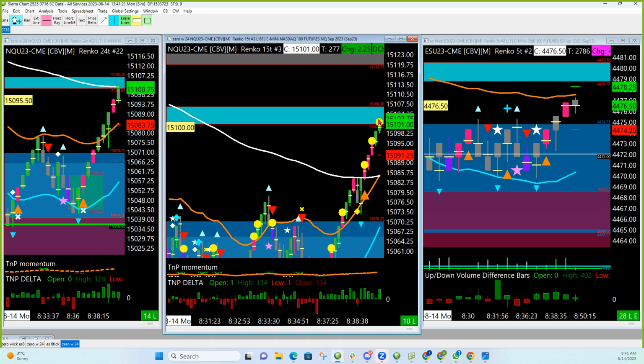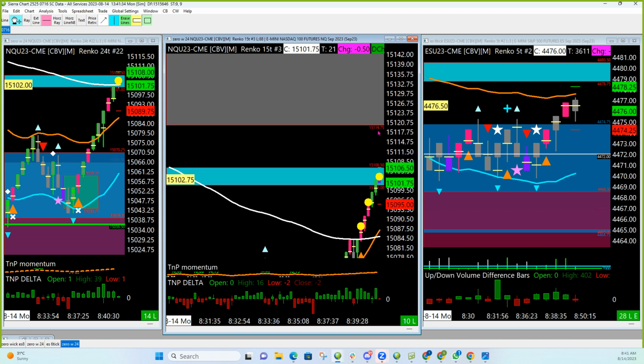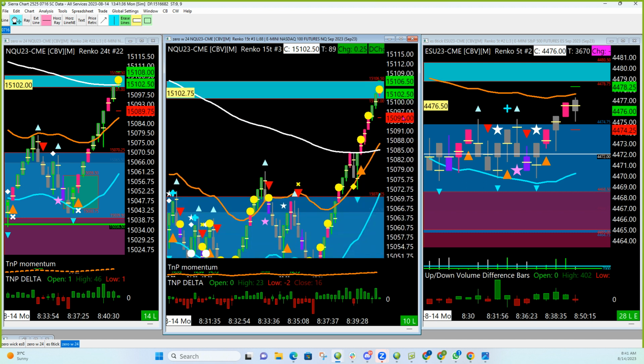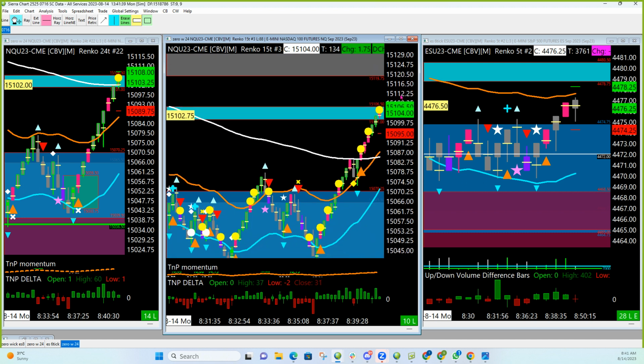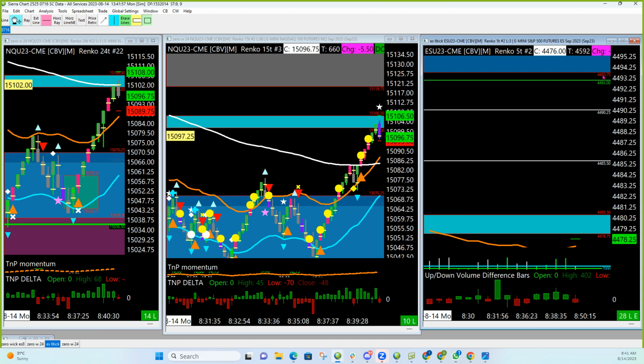This is the prior day's volume point of control. That's the natural target on balanced days. To push back to the prior day's volume point of control, we just accomplished that. This is a great target. It's a very hard place to trade. And then your ultimate target is at 15,119.75. And on ES, now the 44.78, followed by the 44.93.75.